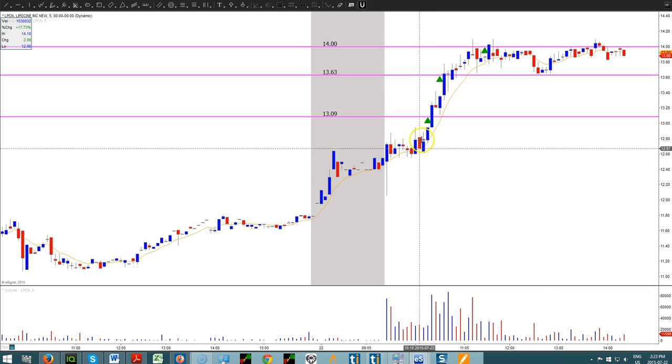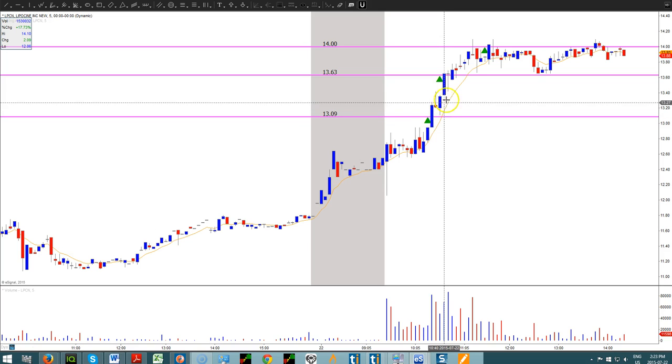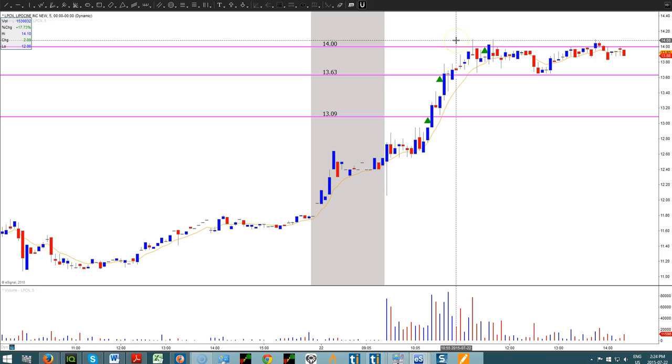And notice how it came back down. And then it popped up, and I was watching really for a 13 break. I wanted to see a break of the whole number, and that's in essence what happened. I ended up taking the trade right here at $13.09. A little bit of a chop here, and then it zoomed up to 13.63, and I exited some. It got up to 14.08 and popped around a little bit, and then I exited the balance right here at 14. So from 13.09 to 14, almost another $1, but just a great trade based on that opening range break.